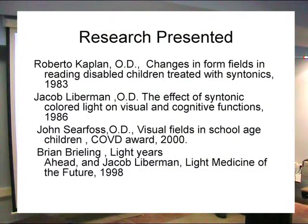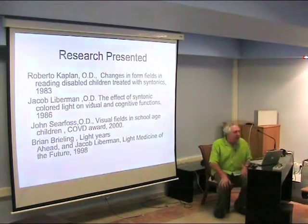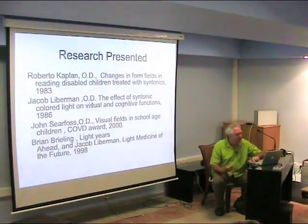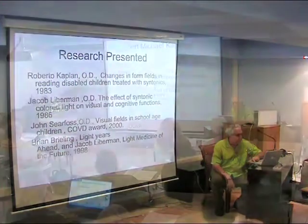Briefly, there have been numbers of studies showing the effect of color and light in terms of reading. In '83, Kaplan did one showing that form fields responded to color in kids who had learning disabilities. Jacob did a great study, the effect of syntonic colored light. I won't go through the details of all these, but the effect of light on cognitive functions. An optometrist named John Searfoss showed that many school-age children have restrictions in their peripheral vision. A lot of this is detailed in Brian Brilling's book, Light Years Ahead.